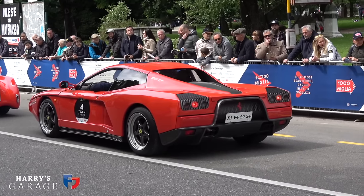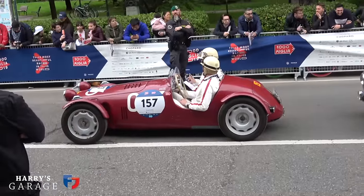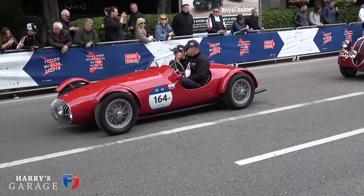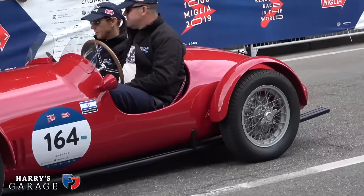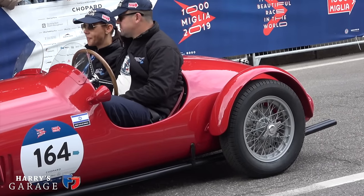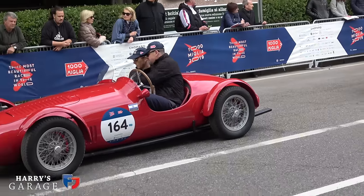I think I prefer the original. Sorry, Zagato. Another car that shrunk in the wash. You can hardly call that bodywork, can you? Of course. Just look at the size of that car. You know it's low bodywork when your legs are exposed as well. You're more covered up in an Ariel Atom.